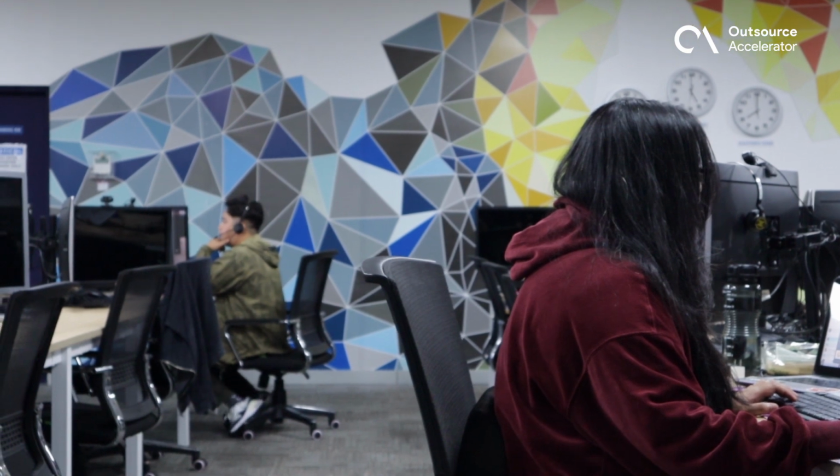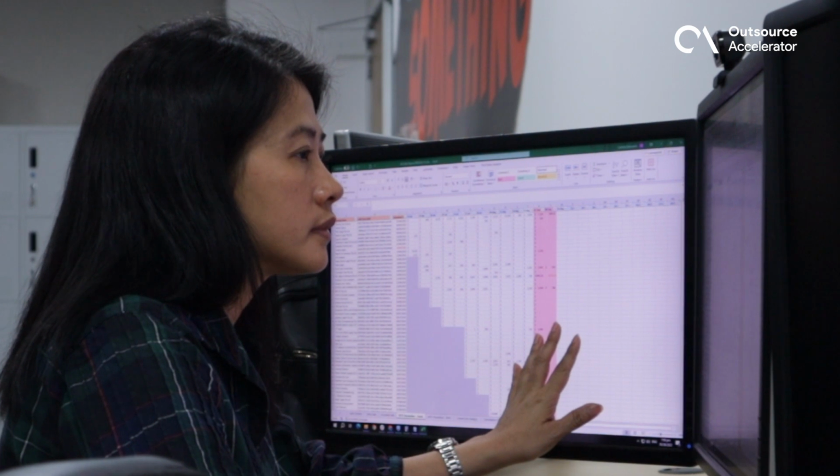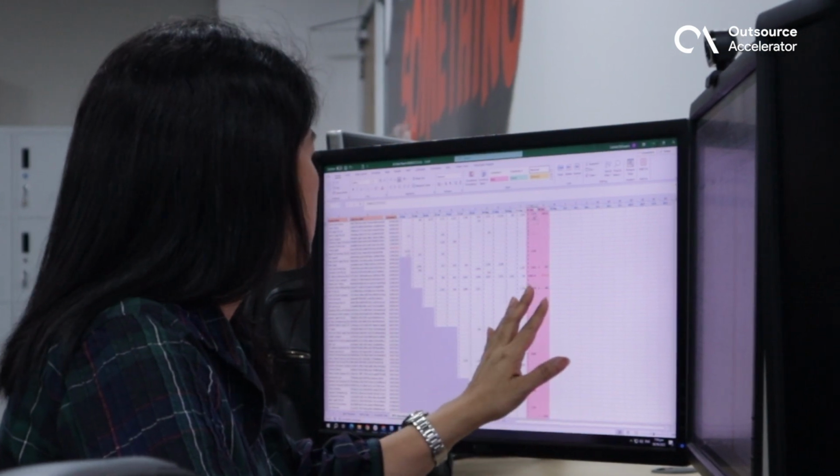How does the BPO office ensure that client-sensitive information and data are handled securely? We make sure that our client-sensitive information and data are safe and secure. Access to client data is restricted only to authorized personnel who are required to be present within the office premises. This precautionary measure is implemented to uphold the security and confidentiality of the client-sensitive information. Additionally, we strictly adhere to industry-specific regulations and standards to maintain the highest level of security and privacy.